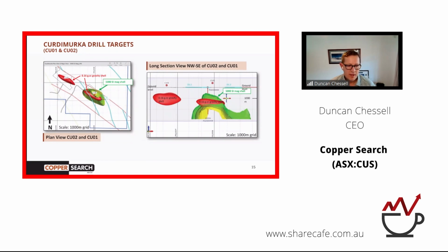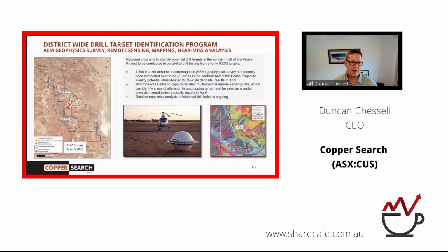The other thing we're also doing, go to the next slide, is a district-wide target identification program, looking at any other style of mineralisation that could potentially be a copper style, IOCG, iron oxide copper gold. And we've just undertaken a regional AEM, airborne electromagnetic survey, and we're just processing the results of that to help us generate some further targets in the northern part of the project area.